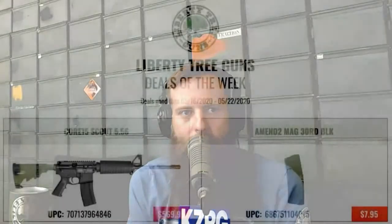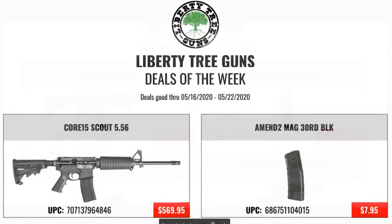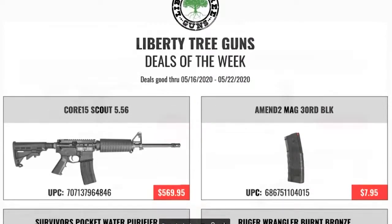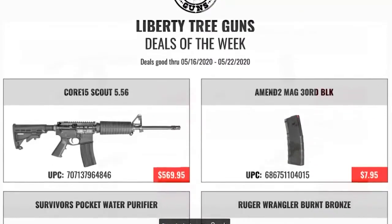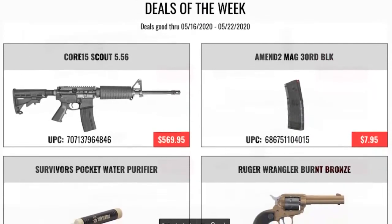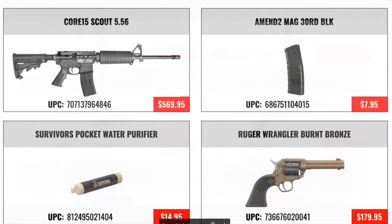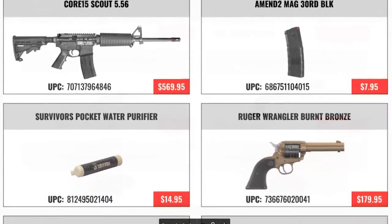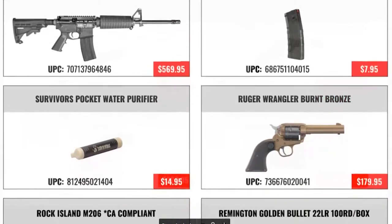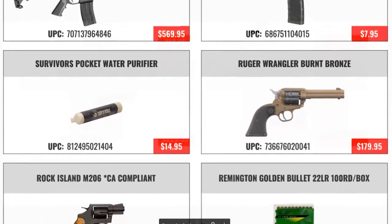We have some other great deals on the deals of the week. We have an AR, a Core 15 Scout, chambered in 5.56. That's going to be on the deals of the week. We also have mags for that AR. We know a lot of you bought ARs in recent weeks. Get your mags now. You need mags. They're on sale. Ruger Wrangler, yep, that's on sale, marked down a little bit. What else do we have on there? Oh, we have a Rock Island M206 revolver. That's going to be on sale this week.